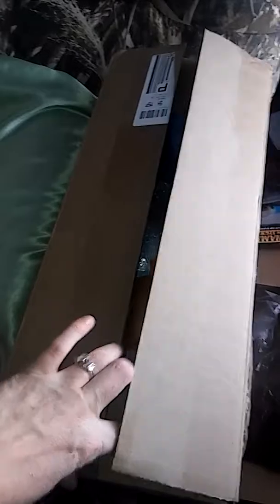Let's see what's in here. I took the packaging label off the outside already so you couldn't see our addresses. But other than that, I have not opened this box. As you can see, it's still taped on the side, actually. So.